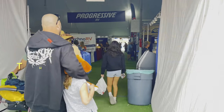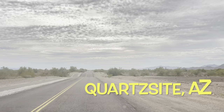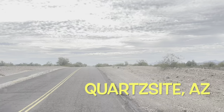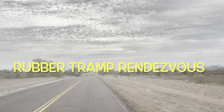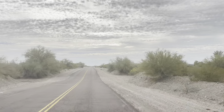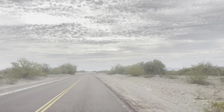But first, here we are headed into the big tent here in Quartzsite. Back in Quartzsite, Arizona. Heading down to Main Street. We just missed the RTR, which I have been trying my hardest to get to for the past couple of years. However, other issues prevailed this year. So, gives me something to shoot for next year.